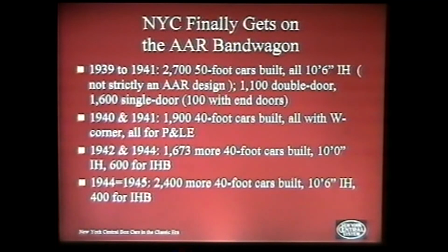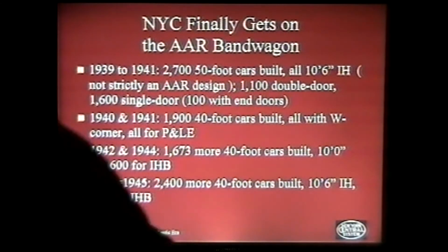They never did the 1932 design, and they didn't get their first 40-foot cars till 1940. In 1939, they got some 50-foot cars that resembled AAR design, but AAR didn't adopt the standard design for 50-foot until 1942. So there were differences, which I might illustrate here.